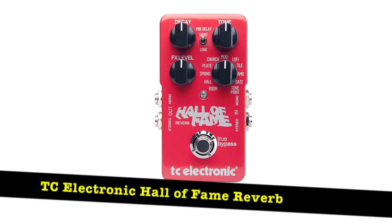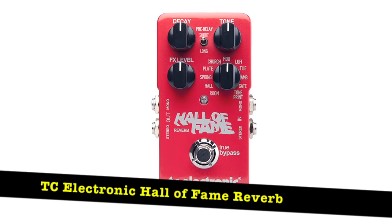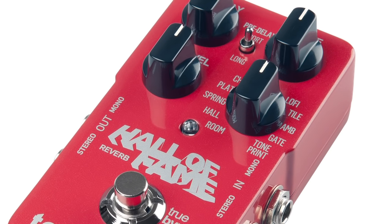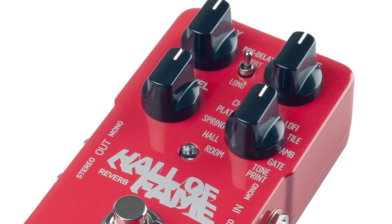TC Electronic Hall of Fame. This is a reverb that has a lot of controls, simple to use controls, so that you can sculpt the sound that you want. And it also has this really cool feature called TonePrint, where you can use your phone and it'll beam a signal through your guitar pickup into the pedal and change the tone there. So these are my runner-up suggestions.